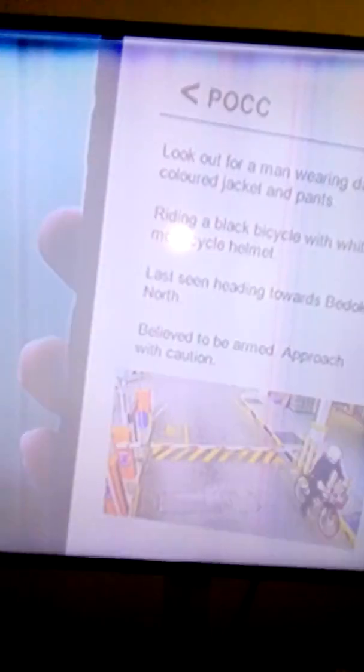Attention to all ground resources: look out for a male suspect wearing a dark colored long sleeve jacket and pants. He was last seen wearing a white motorcycle helmet and riding a black bicycle. Suspect was last seen heading towards Bedok North and is believed to be armed. Approach with caution. All ground resources to take note. Roger, standing by.